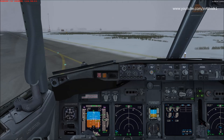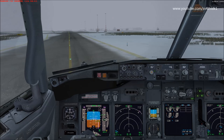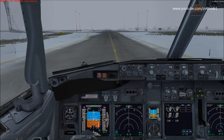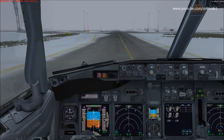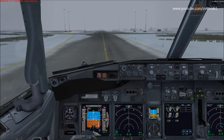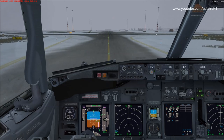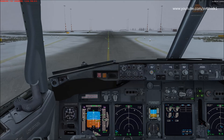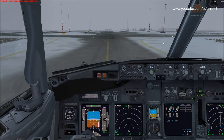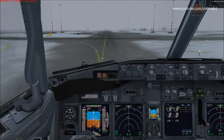KLM 1774, we are on the taxiway Victor. KLM 1774, welcome back again. Taxi to gate Delta 41 via Whiskey 5, cross runway 18 center. Delta 41, via Whiskey 5 and cross runway 18 center.